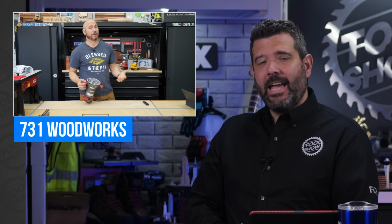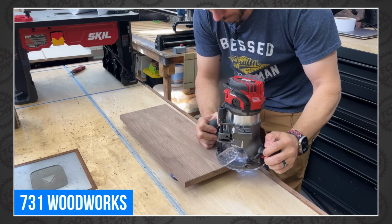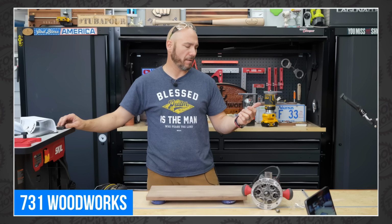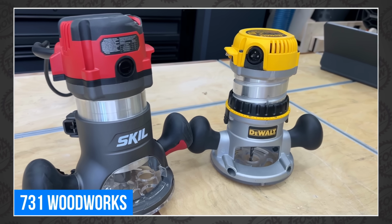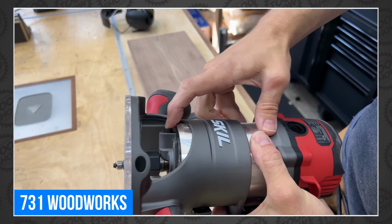Are you serious? Matt thinks he found a game changer of a router, and the best part might be the price. That's the Skill Plunge Router and the Table Combo, which, as he points out, can be picked up for less than $200 for the pair. Matt's list of what he likes about the router is actually longer than the list of stats in the box. When compared to a much more expensive DeWalt, the price, size, LED lights, easy adjustments, guide bar, dust collection, and more come out on top.